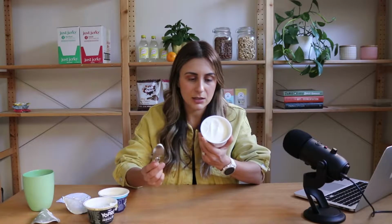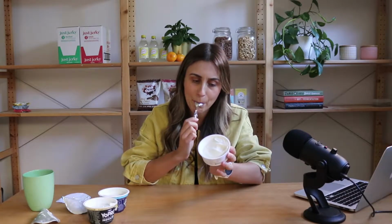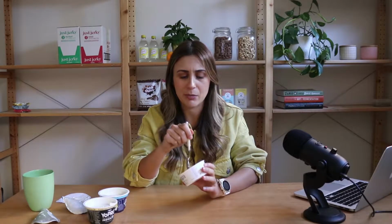So this one smells the most like a proper yogurt, like a natural yogurt. Already I can tell that the texture of this is more creamy. It doesn't have that rice starchy gross flavour texture thing that one's got going on. It's really thick. So that's Icelandic style yogurt. It tastes the most like a natural yogurt. This one's actually quite nice.